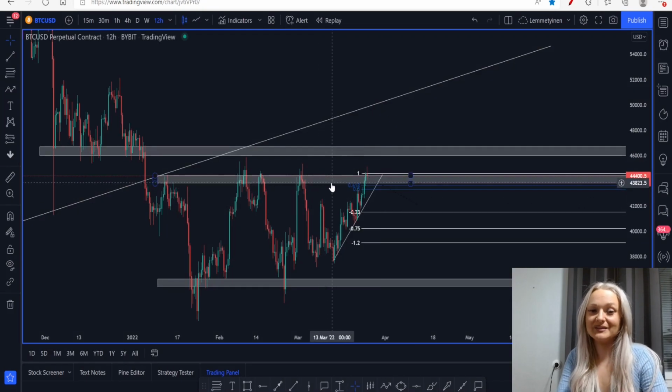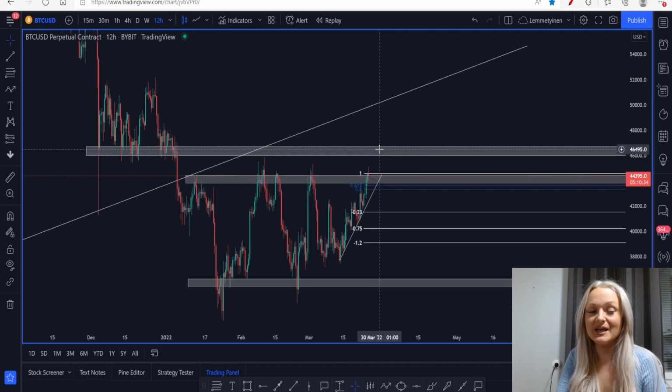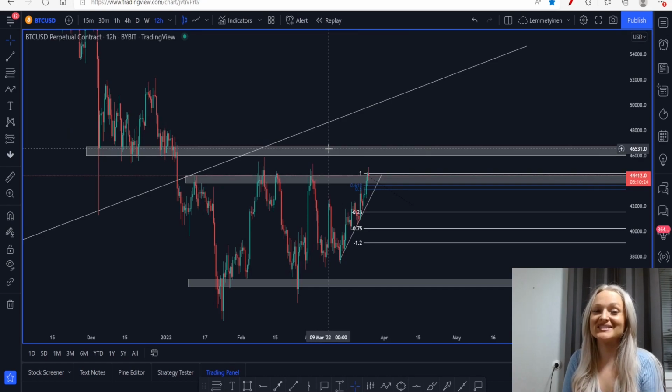I will also show you why this resistance is super important, and I'll also show you what I'm looking for if we're breaking the support trend line, and why 43,600 could potentially be where the market is creating a lower high. But if we start to see the market failing to break to the downside and we see more momentum to the upside, continue looking at this video and I'll show you exactly why.